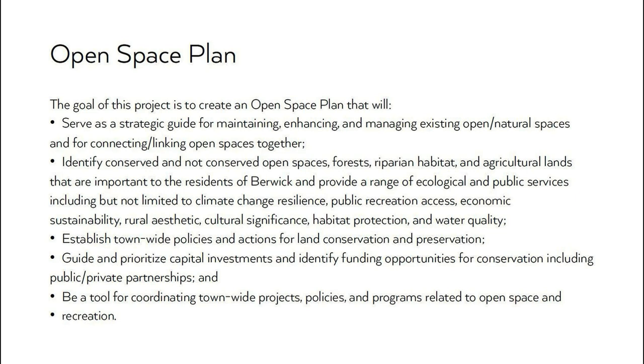So this open space plan serves as a strategic guide for maintaining, enhancing, and managing existing open and natural spaces, and for connecting open spaces together to identify conserved and not conserved open spaces, forest, riparian habitats, agricultural lands that are important to the residents of Berwick, and provide a range of ecological and public services, including climate change resilience, public recreational areas, economic sustainability, rural aesthetic, cultural significance, habitat protection, and water quality. This open space plan will establish townwide policies and actions for land conservation and preservation, guide and prioritize capital investments, and identify funding opportunities for conservation, including public-private partnerships, and be a tool for coordinating townwide projects, policies, and programs related to open space and recreation.